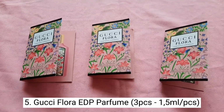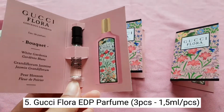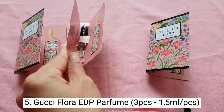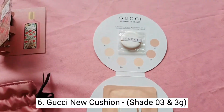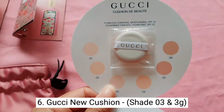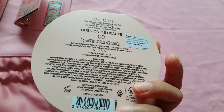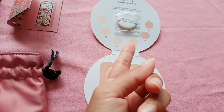Okay, let's see the next free gift. Super excited, I get 3 pieces of Gucci floral EDP perfume. If I'm not wrong, this is the new perfume from Gucci, but actually I don't really like collecting perfume. Okay, moving to the next free gift, the new cushion from Gucci Beauty. This is such a cute puff, right? The packaging design is like this, and I get shade number 3.